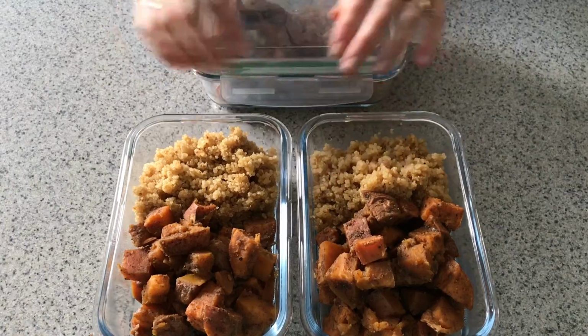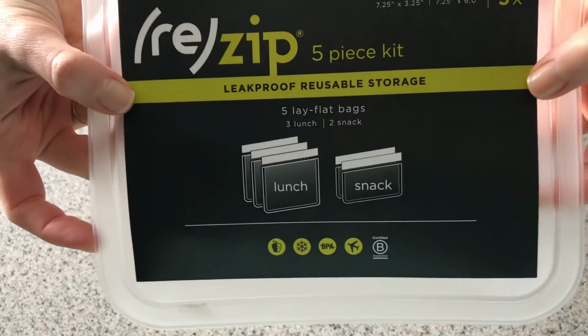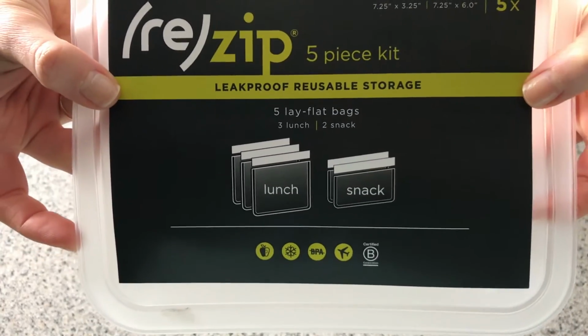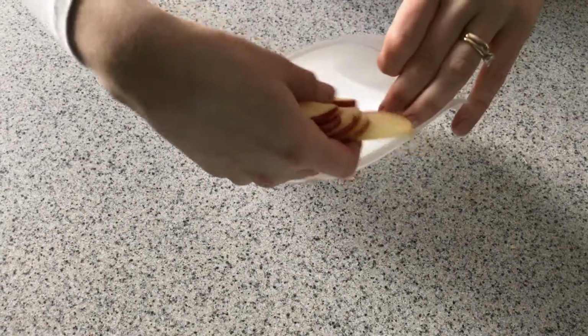And then that's all you want to prep in your container. I'm just going to put the lid on and put them in the fridge. And the other components I am going to bag up separately in these re-zip reusable bags. These are awesome and a great alternative to Ziplocs. I'm trying to reduce the amount of waste that we produce in the house, and these are just a really great option. They're BPA free.